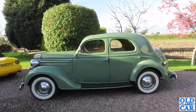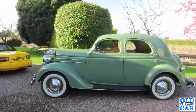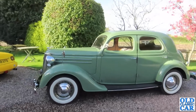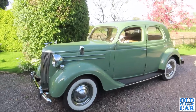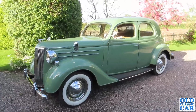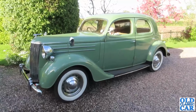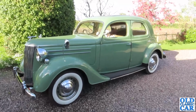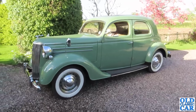Well, there we go, made it back safe and sound from Sleap, all the way back to sunny Cheshire from equally sunny, as it happens, Shropshire. That put a few miles on it. I'm not quite sure how far we've travelled, but it was a proper little run just to really get everything warmed through properly and just see how it goes. So apart from that slight gremlin when you're starting up from cold, which I will have a bit of a look into, otherwise it seems to be running pretty well, which is good news.